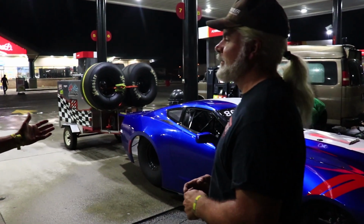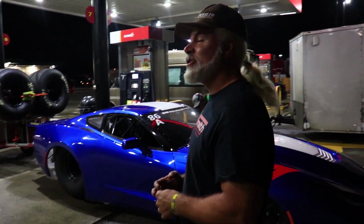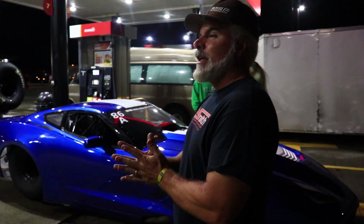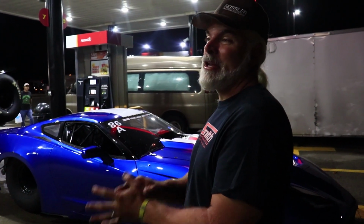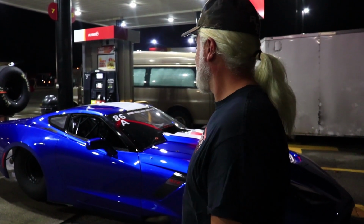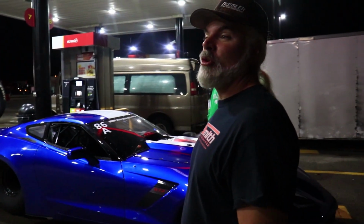Driver, Dave Schroeder. Co-pilot, John Enns. John's got a little three-car garage, and most of the work in this car was done in there. Body work by Synergy Composites. And they're just down the road from us in London, Ontario. And the motor is a rare Morrison Pro Mod motor.